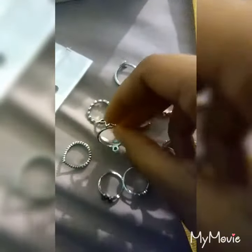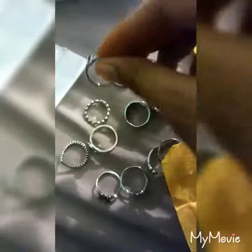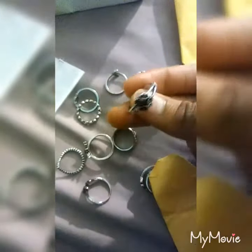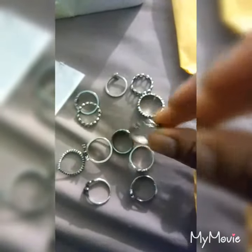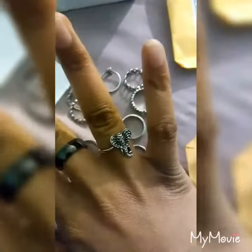This one. I will admit, they did take a while to get here. They took a pretty long time. But they actually came... Oh, this is cute. They actually came earlier than I expected. Even if it did take a while, I was just excited. So, these are all the rings. These. Oh, this is nice. And this one. Very nice. And of course, I'm loving this elephant one.